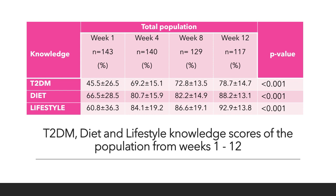We also looked at the scores and knowledge, and here we saw very, very high knowledge scores, which were retained for week 12. Same with type 2 diabetes, diets, and lifestyle, which again is really good information because this will get passed to the family.